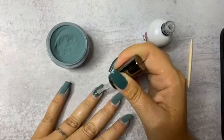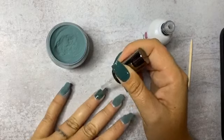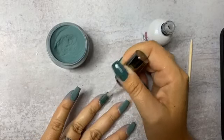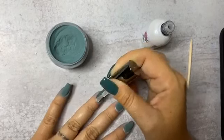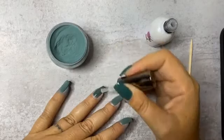Alright, so now I'm going on over here. I put a little too much liquid on that time, but that's okay because I'm going to spread it out. And by the time I buff it out, it's going to look so awesome.